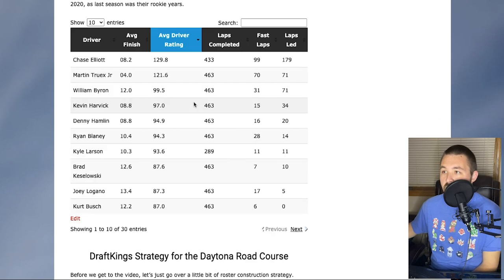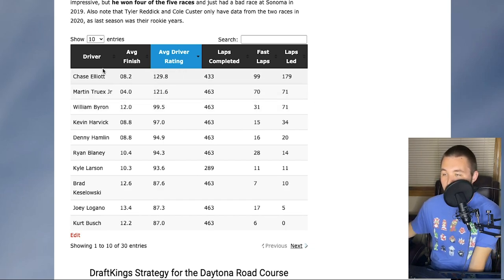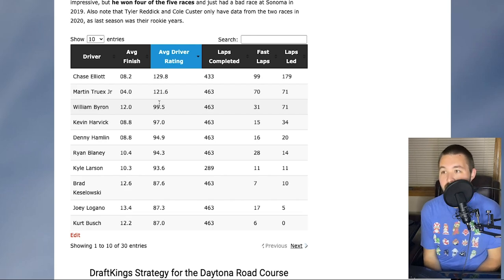So just to have some kind of chart to look at, again, average driver rating, 2019, 2020, Chase Elliott, Martin Truex Jr., William Byron was actually pretty high, and that was when he was not really finishing. So now that he's got that down and is solid, no reason to think he won't be a top 5 contender this week. Kevin Harvick was solid 2019, 2020. Hamlin, Blaney, Larson, a lot of the same drivers finish up front.